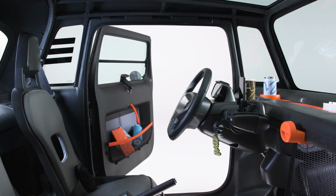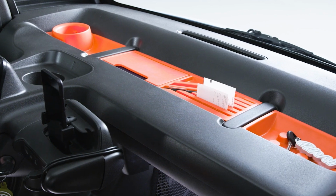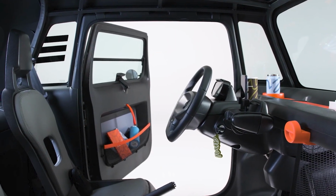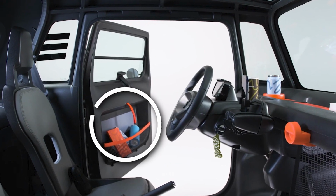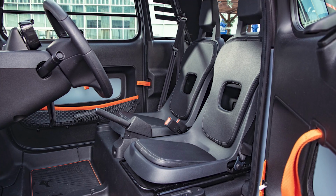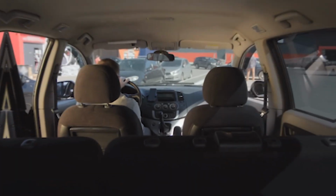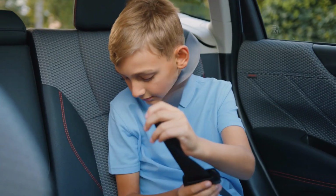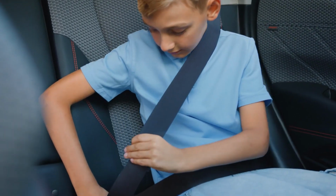There are some practical additions on the dash. There's a cup holder there, and look, there's a little cubby just there. There is an area for pens. You can hang a bag off there. Door bins are massive, though, absolutely huge. The seats aren't too comfortable either, considering there's not much of them. Now you can't move the passenger seat. You can't recline the driver's seat at all, but you can move it forwards and backwards.